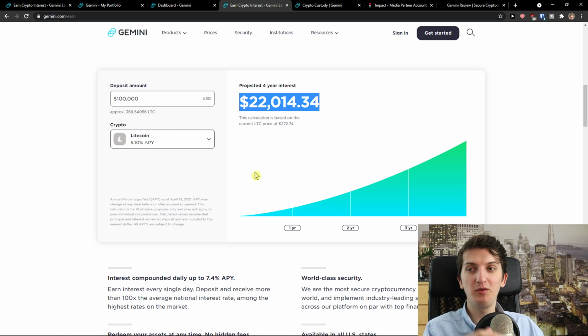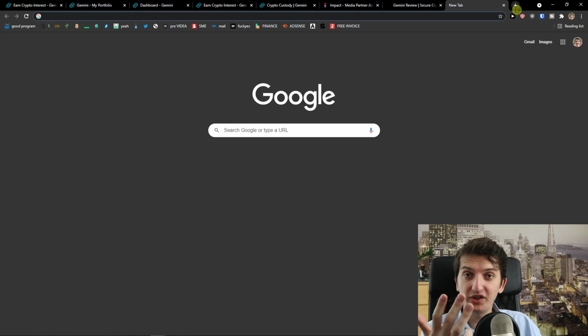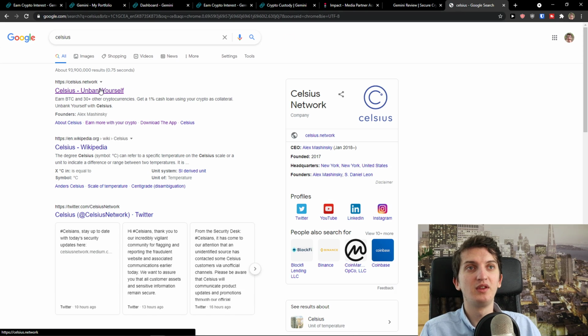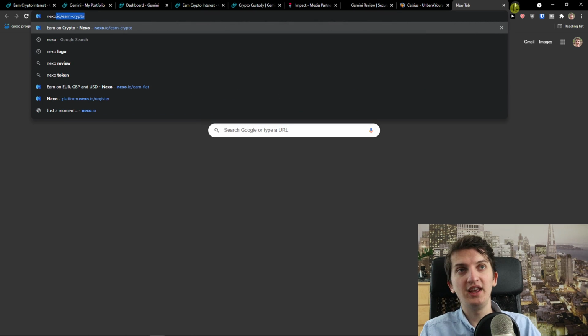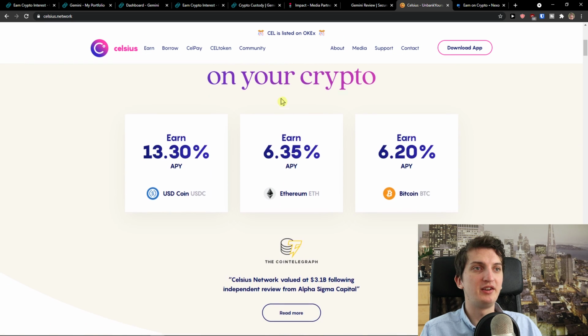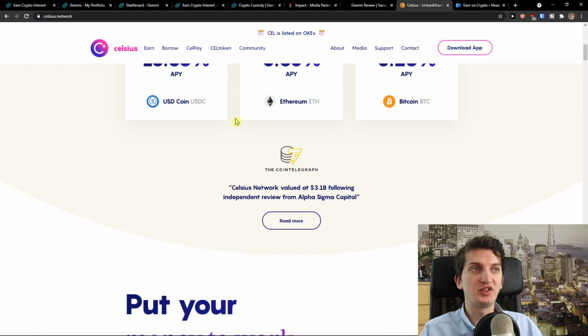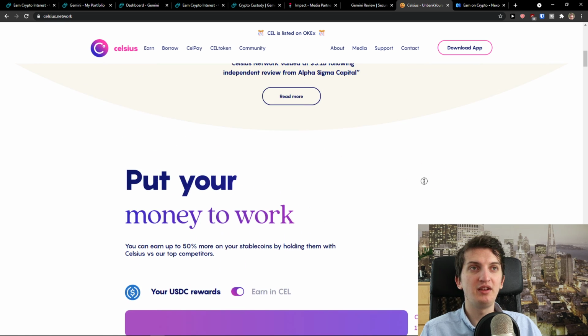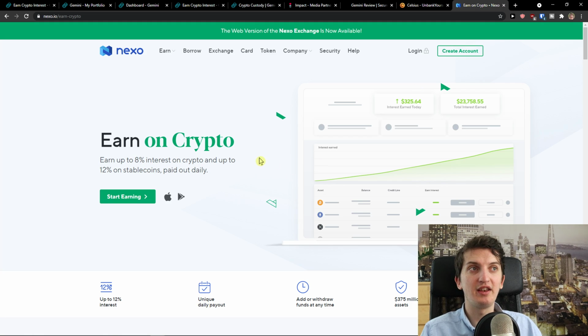My recommendation, if you want to actually use Gemini Earn, is that I would definitely go with Nexo. I would go with Celsius, with BlockFi, with Binance Earn. What are the competition to Gemini? And these things are really good to diversify. And I think when you come here to Celsius and also Nexo, they've got even better annual percentage yield compared to Gemini, because you can also earn in their own coin, Celsius and Nexo.